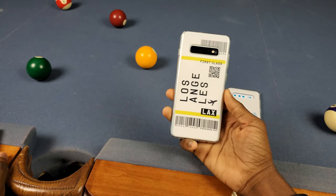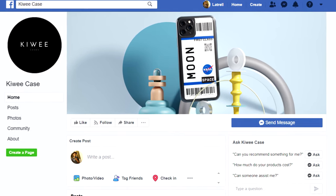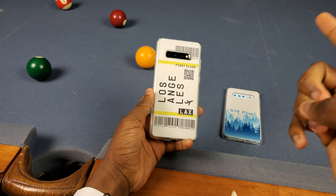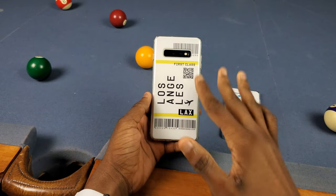Maybe 2-3 months ago, I found out about these free Kiwee cases. Apparently, there were these free boarding pass phone cases that I found on a Facebook ad. I think I ignored it. Maybe I saw it again on Facebook, and then on Instagram, but I saw it on Facebook for the third time, and that's when I actually bought it. Because I actually clicked on it the first time.